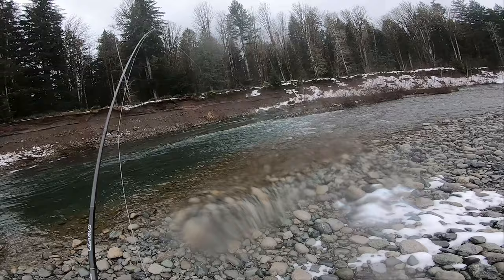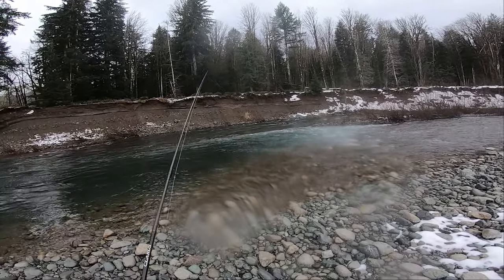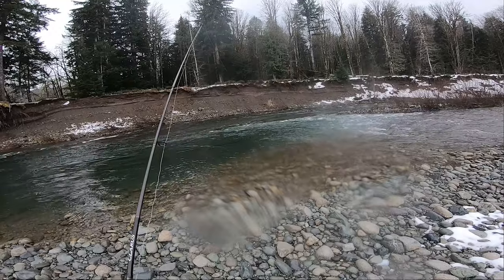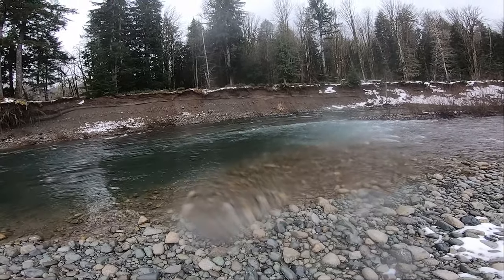Right there. I mean, there's a fish in there. There's no doubt in my mind. 3, 2, 1. Fish. Where's the fish? Come on, give me a fish. There's one. Fishy, fishy. Got him.